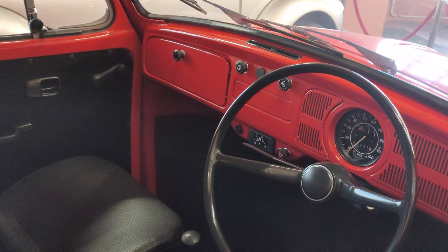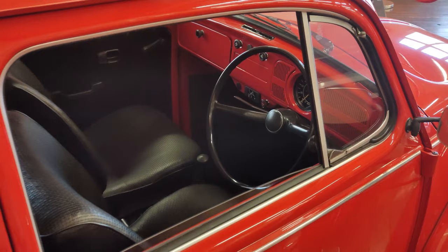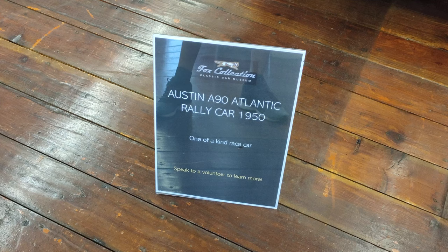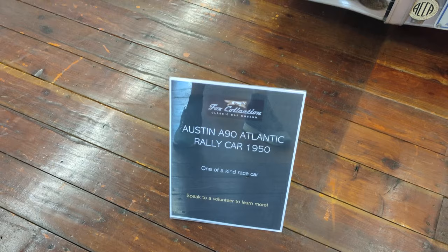What a simple steering wheel. This one is Austin A90 Atlantic Rally Car 1950, and it's one of a kind race car.